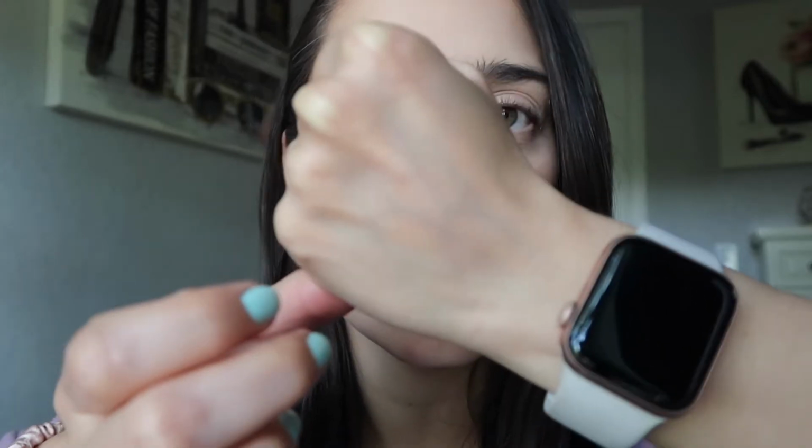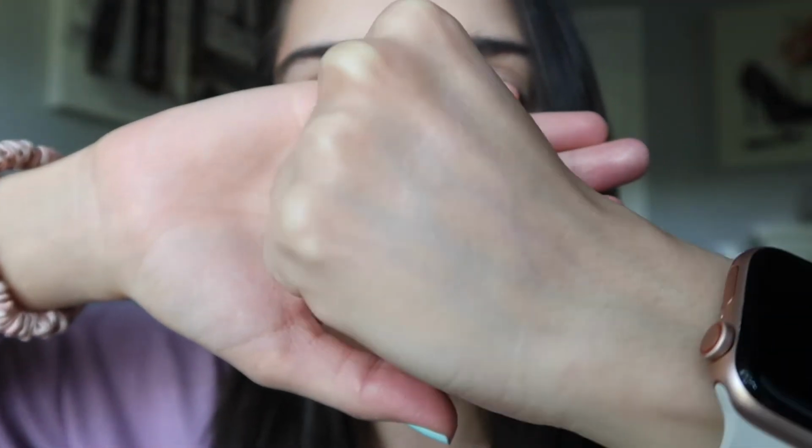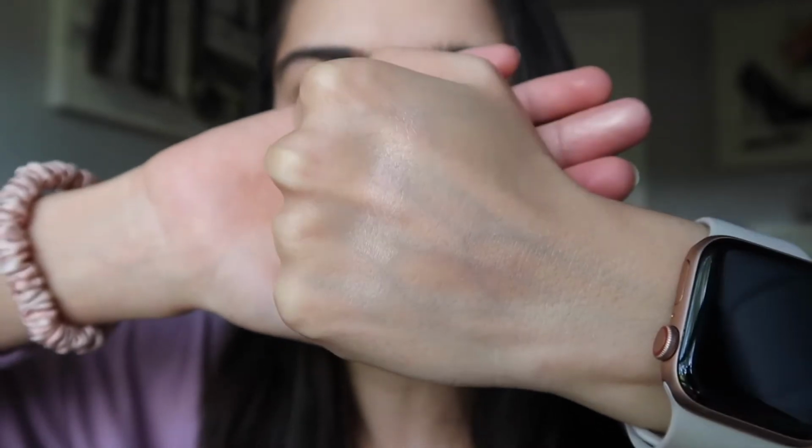Hold on, my camera's gonna focus. A very subtle one at that. I'm gonna build that up. I don't have any primer on my hand, in case you guys were wondering. So it's definitely a very subtle highlight.